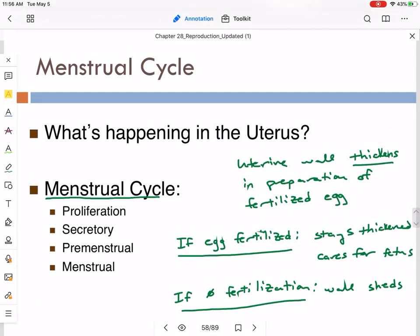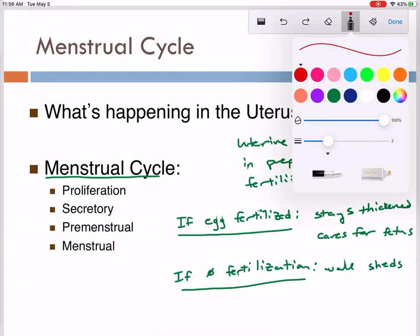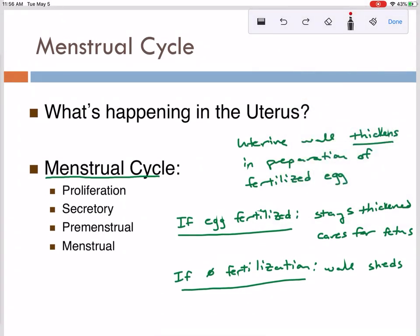But what if there's not a fertilized egg? Then there's no fertilized egg to attach to the uterine wall, and there's no need for the uterine wall to be thick. If there's no fertilized egg, then the uterine wall will shed. And I'm going to use red. If the uterine wall sheds, that's when there's menses, or a woman's period.